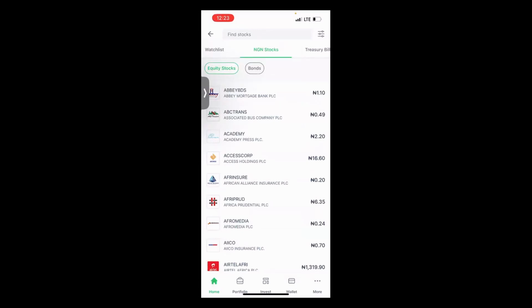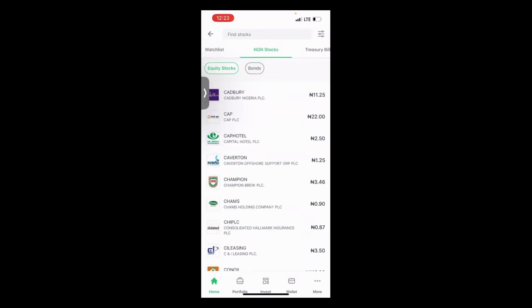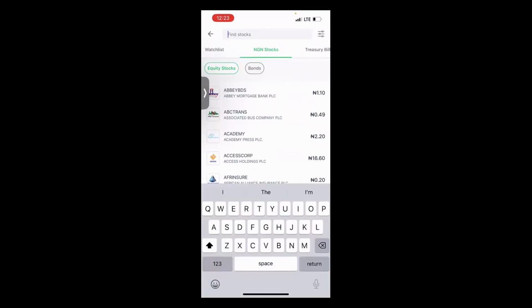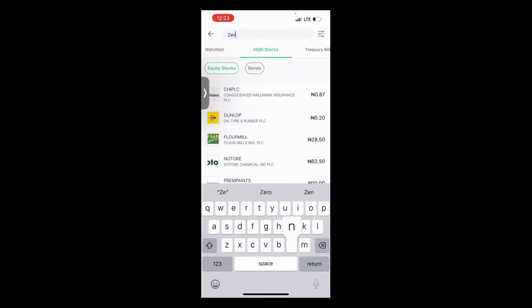As I said in the previous webinar, there are over 300 stocks here. So you don't want to be scrolling one after the other looking for the stock that you want to buy. All you need to do is come to find stock, click on it, and search for the stock you want to sell.